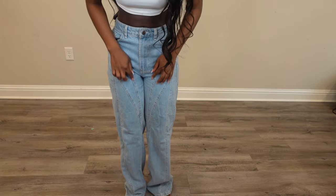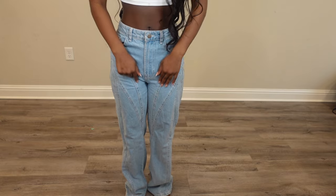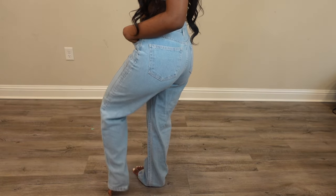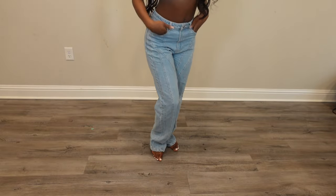Yeah, so as you can see, they got the linings going around right here, with the stitching going around right here. They come with real pockets. They go all the way down to my ankles. And I'm 5'4".